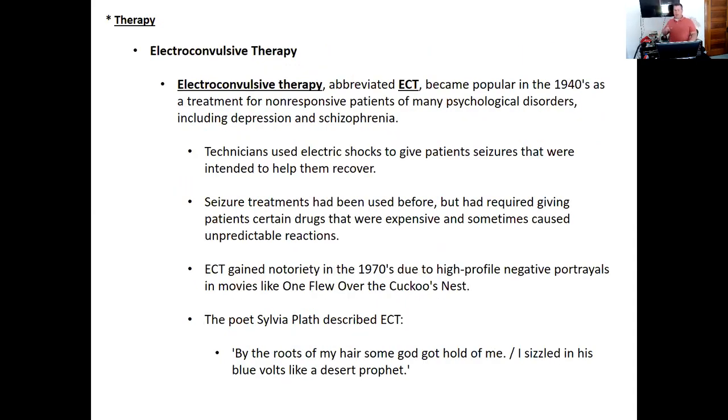Electroconvulsive therapy, abbreviated ECT, is one of these, and it became popular in the 1940s as a treatment for non-responsive patients of many psychological disorders, including depression and schizophrenia. Technicians used electric shocks to give patients seizures that were intended to help them recover. Seizure treatments had been used before, but they required giving patients certain drugs that were expensive and sometimes caused unpredictable reactions.